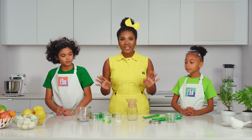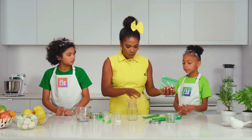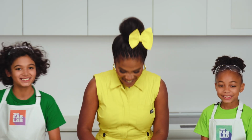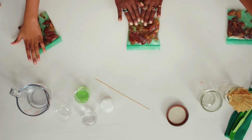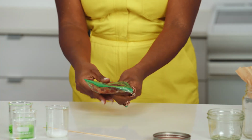So all you're going to do is take your strawberry bag. Here's your strawberry bag. And now comes the really fun part. Smashing them? Let's smash them. Be careful. This is fun. Make sure you're breaking up all your strawberries.